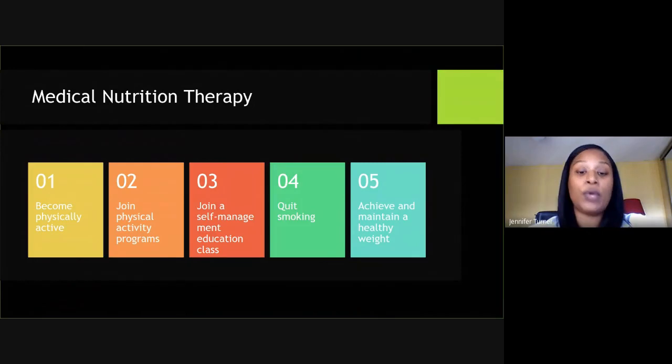Quitting smoking can help as well. Achieve and maintain a healthy weight. Again, a common trend is that healthy weight plays a big role in a lot of conditions. A lot of these conditions can be prevented if you eat a healthy, well balanced diet and just be more active.